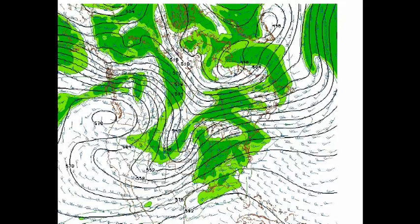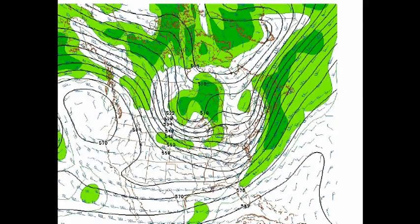Now, if I go out just a little bit further here towards the end of the model run, you begin to see the jet stream beginning to bow from the north to the south, and that's the possible indication of another change from a positive Arctic oscillation back to a negative Arctic oscillation.